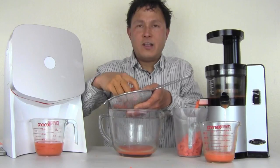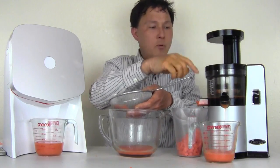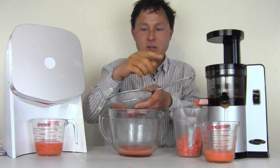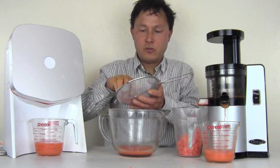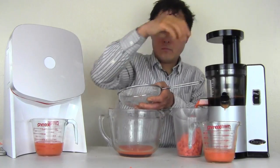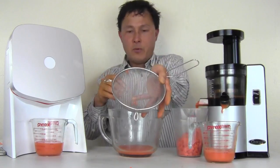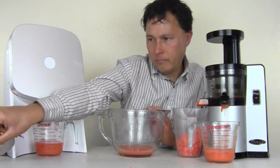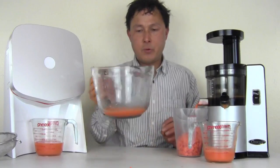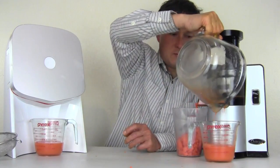The one thing I will say is when you are rejuicing pulp, you're not going to get the maximum yield, because some of the pulp will always remain inside the machine and not get fully juiced. All right, so we fed pretty much all the pulp that we had in there. To make it a fair comparison, we're going to pour the juice that I just wrung out originally in the glass.